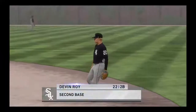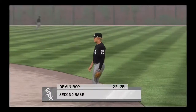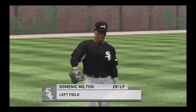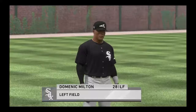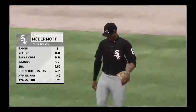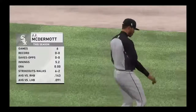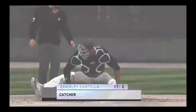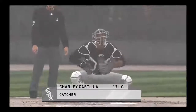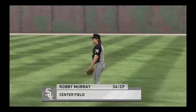Devin Roy will stay in the ballgame now as he comes on to play second here. Now playing center field, number 12, Felix Amaya. Dominic Milton will stay in the ballgame now and take over in left field. Milton, now at second. J.J. McDermott will come on and pitch for the 7th time here this spring. For the White Sox, number 8, J.J. McDermott. Now catcher, number 49, Charlie Castilla is also into the ballgame as he'll likely go the rest of the way behind the plate. Number 17, Charlie Castilla. Robbie Murray will also come in now as he takes over out in center. Murray.